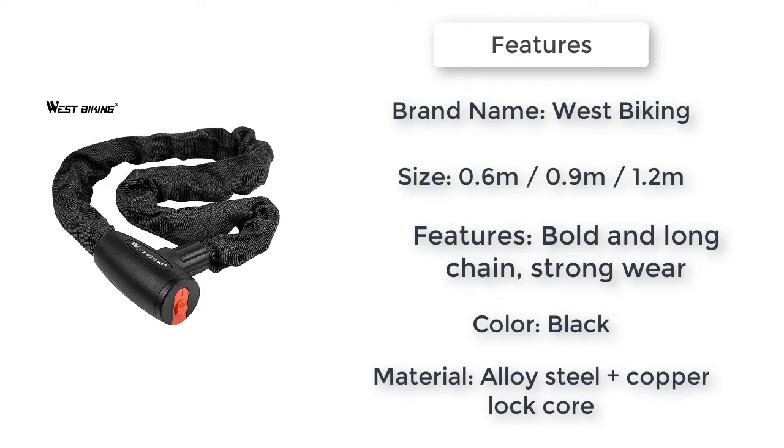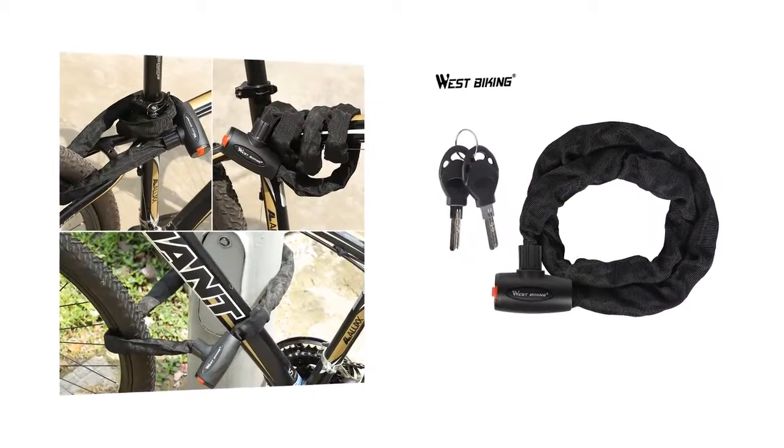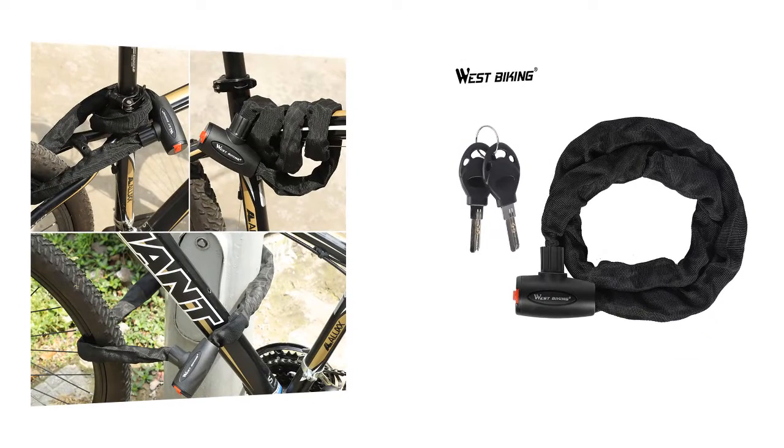Material, alloy steel plus copper lock core. Color, black. Size, 0.45 meters, 0.73 meters, 1.03 meters. Features, bold and long chain, strong wear.